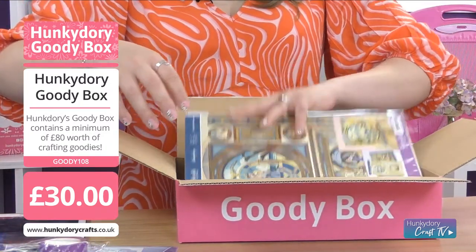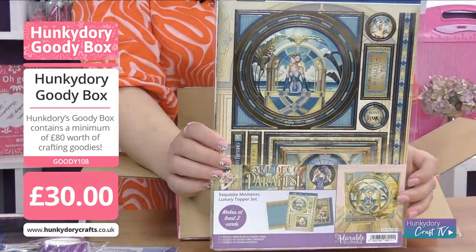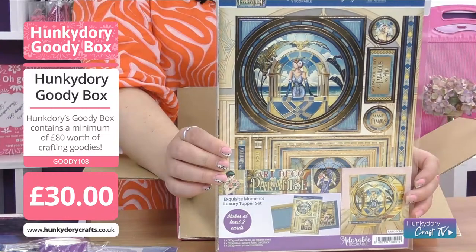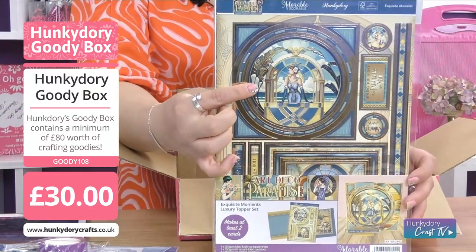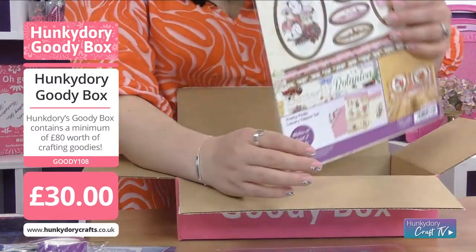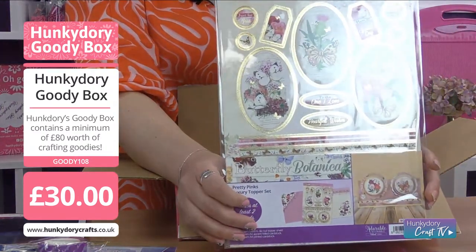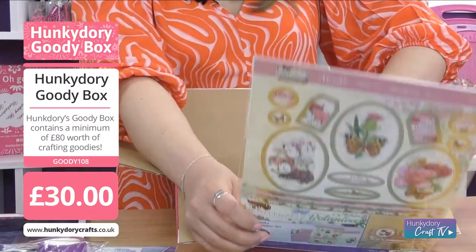Toppers, wow, there's a lot in here. Ooh. These are topper sets. So you've got your topper and you've got both cardstocks in here. Look at this Art Deco. Absolutely my favourite image from the Art Deco collection. We've got the Butterfly Botanica in here. Nice. This one's a good one as well. Again, you've got your two cardstocks with that one.